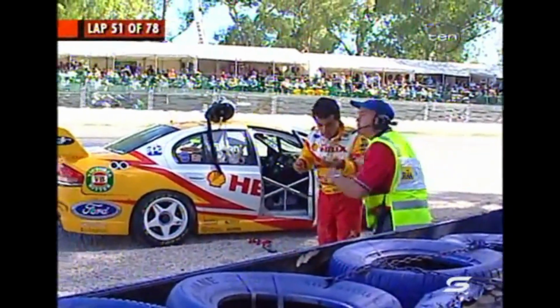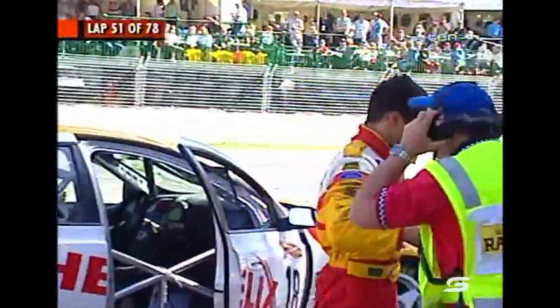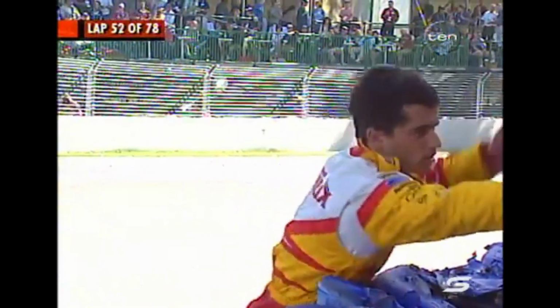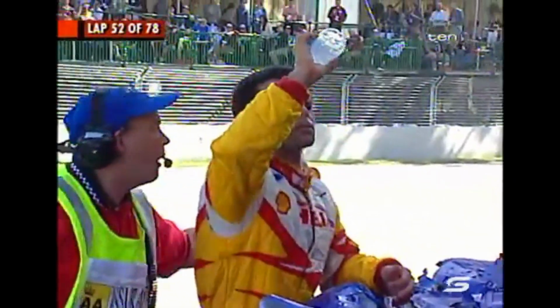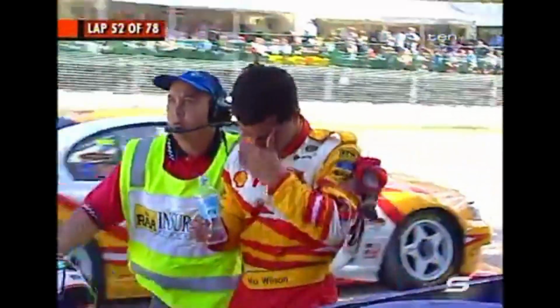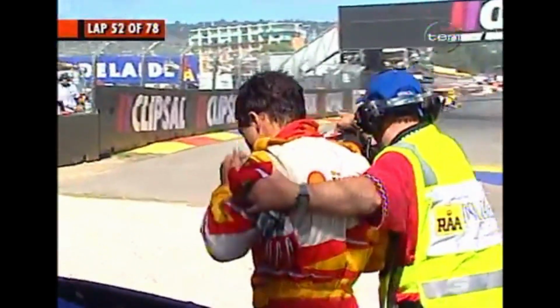So we're not really sure exactly what's happened there, but Max Wilson is in a fair bit of pain down at turn 1. You can see that something has shattered in the windscreen. He's asking for water from the crowd or from a marshal. The Brazilian in his second year of V8 Supercar racing, former Formula 1 test driver and champ car driver. He's got a cut hand there. So some damage not only to the race car, but the race driver.